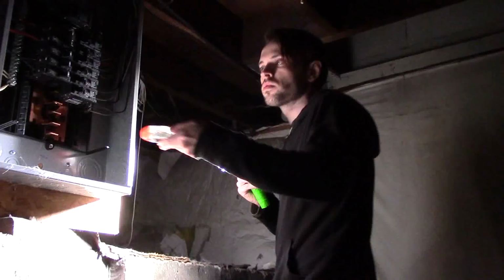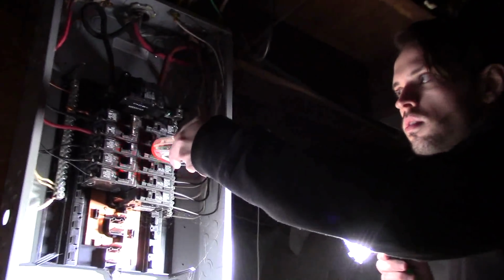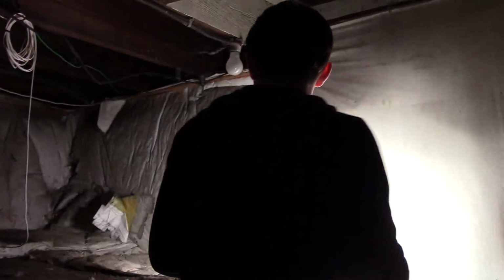If there's anyone down here with us, you don't have to hide. There we go. There we go. That's the spike we're looking for. So that makes it even more odd. And then plus standing here, you almost get the odor of urine.